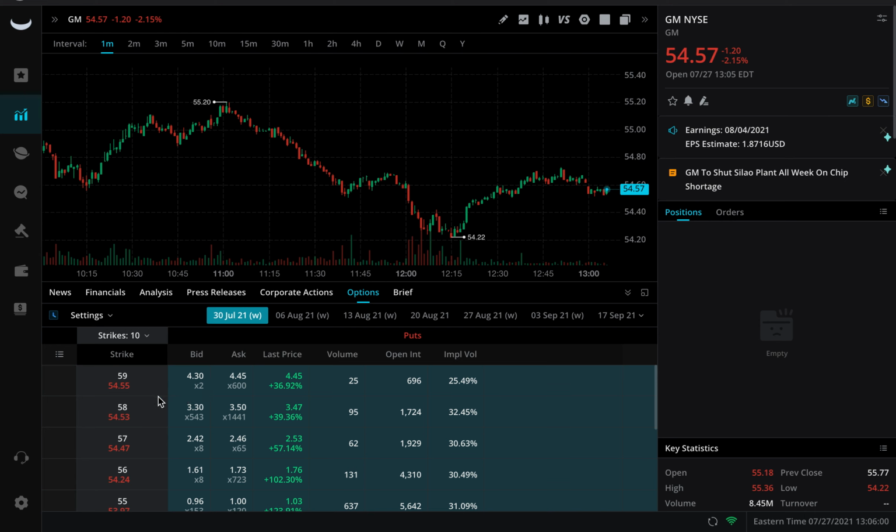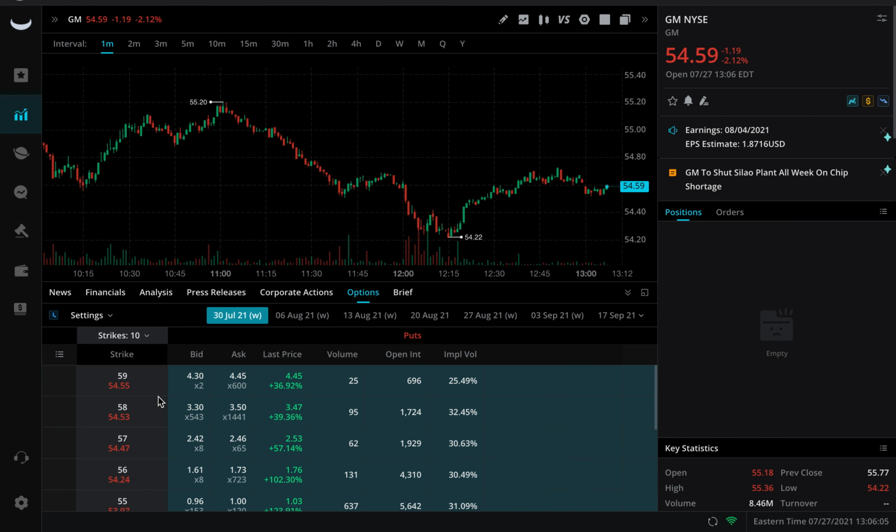Now we go on to the very first important thing here, which is choosing the expiration date for your option. As you can see, the expiration dates are on this tab right here. Currently the selected one is July 30th, 2021. The next one is going to be August 6th, then August 13th. Now, if you want more expiration dates, you click on this drop down right here. This drop down will give you access to more expiration dates. So you can see we can go out as far as January 20th, 2023. So keep in mind there are more expiration dates. You just need to click on this drop down.